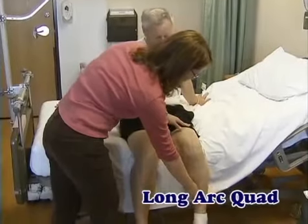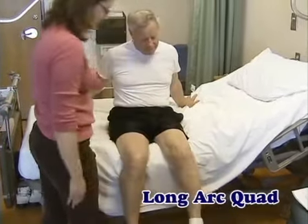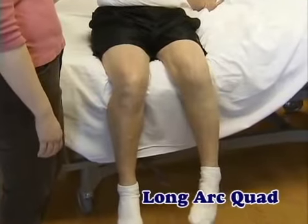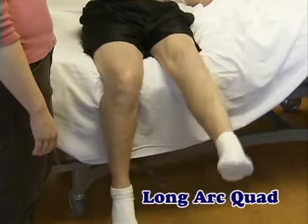Now to the long arc quad. Again, this one is for knee replacement patients only. For this one, knee patients will sit in a chair and raise their legs straight off the ground. Hold it there for 5 seconds and then relax. Pause the video here and repeat 20 times.